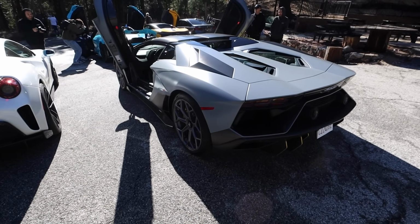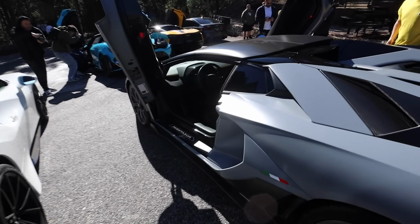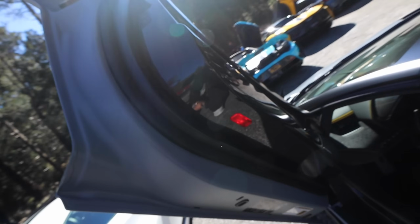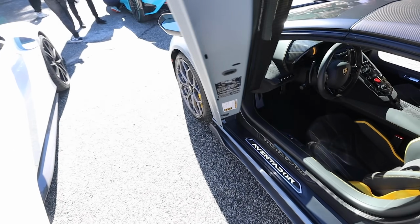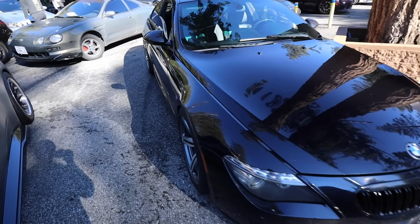Here, close, we can see the Ultima in this frozen gray color. It's like a chalk color. Beautiful V12, see all the carbon. Whole roof's carbon, whole door panel, carbon fiber as well. But that cockpit, absolutely stunning. It's like the last edition of the Aventador. V10 M6, it's a throwback to our old one.